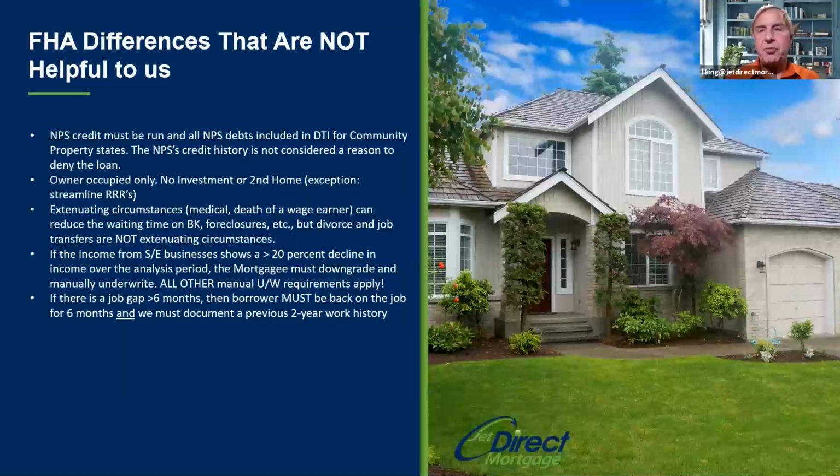This is a bad one. I hate this about FHA. They did this change over 10 years ago, and I hate this. If you're off the job for any reason, and the reason I hate it is that there's good reason. This isn't just because of somebody who job hops. This includes maternity leave. If you take your 90-day, 120-day maternity leave, this does not apply. You take longer than that and you're off the job and you come back, and it can be not just for maternity leave, it can be for any reason. You must be back on the job for 6 months before they'll use that income to qualify.